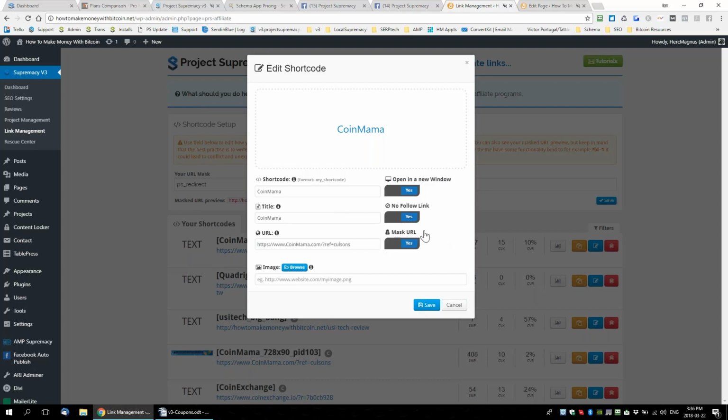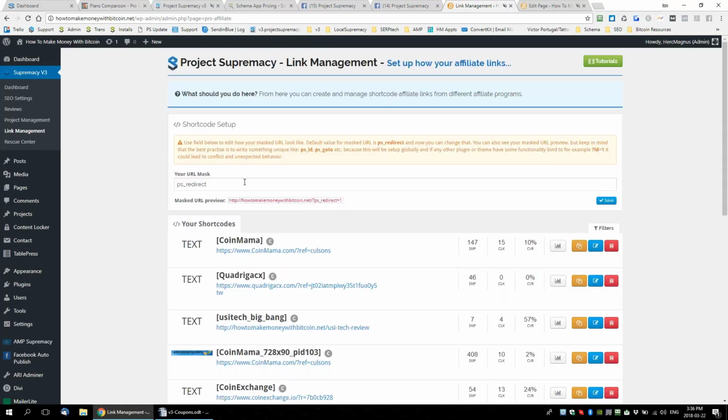Masking your URL, yes, you definitely want to mask your URL so that when you share it on social media or when people are clicking on your site, they're not seeing this link. They're going to see something more along the lines of how to make money with bitcoin.net/redirect. Now let me show you that part. Here's what the affiliate links will look like on your site or when you share them on social media. This is what you'll share, but it will refresh itself to show the actual domain. It doesn't have to say redirect. You can make it say recommended or go to, or G or A or whatever you want. You can do anything if you want to be silly. It doesn't matter. You can make that appear however you want.